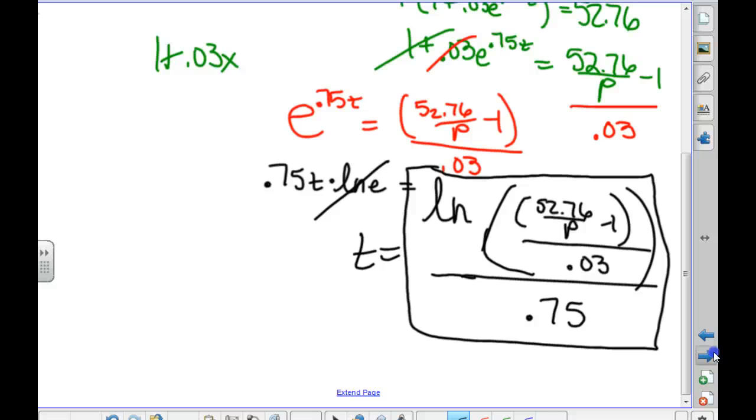Think about it for a minute. What's 52.76 divided by 1? 52.76 minus 1 is 51.76. What do you got to do next? Okay, so 51.76 divided by 0.03. Now I have a crazy number. What do I do with that? ln of that crazy number, and then I divide that by 0.75. Roughly 10 days, 9.9. All that hard work and we get 10 days.